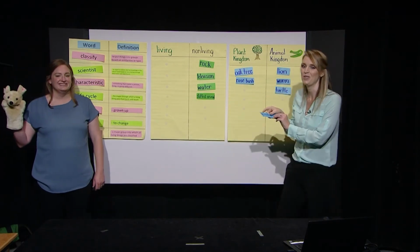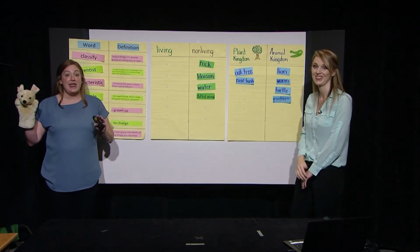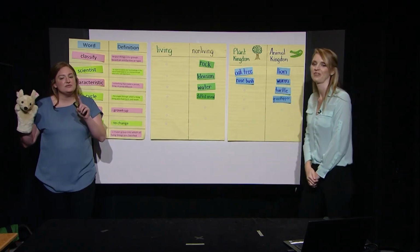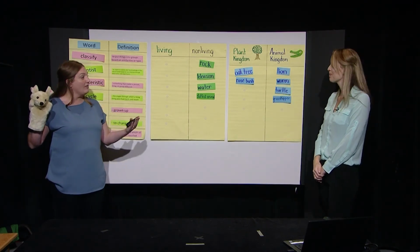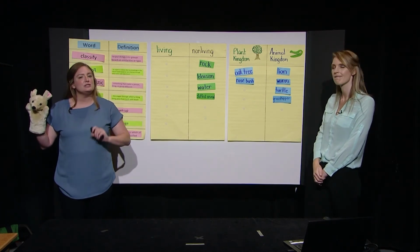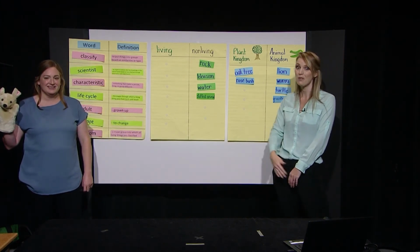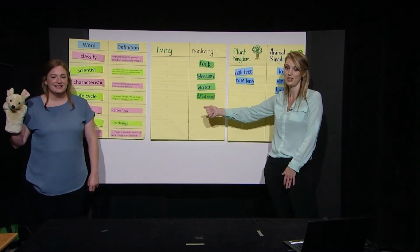You did such a terrific job. I can tell you have been great listeners. Now, we have a few questions for you to help you think about all that you've learned today. Before we begin with our questions, let's review what we have learned. First, let's review our vocabulary words and their definitions.